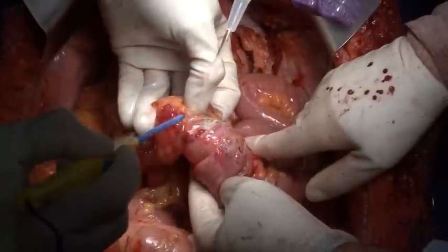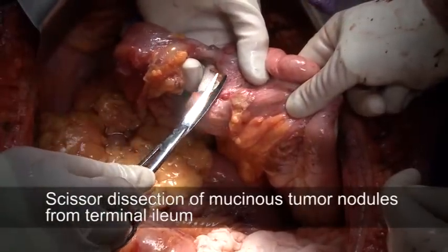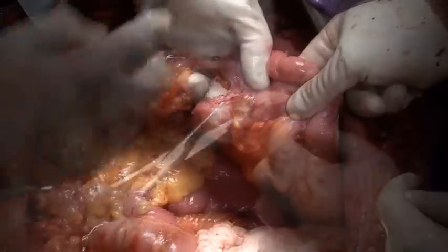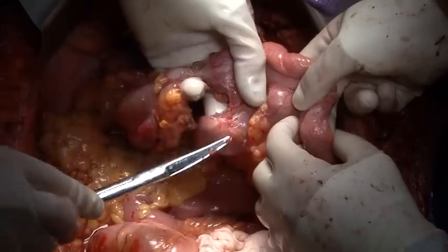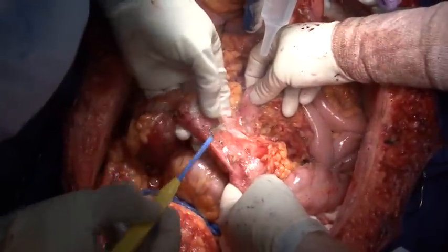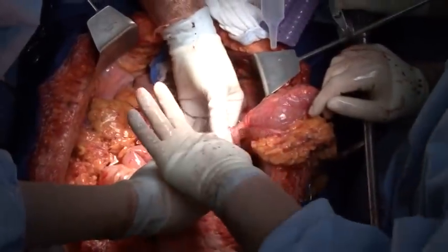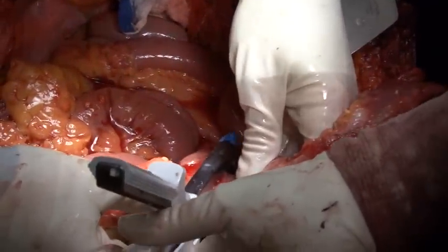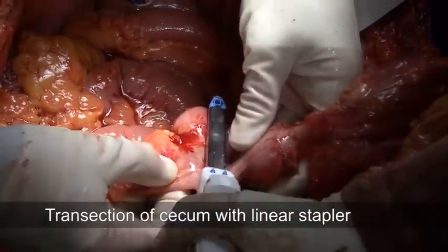We can see some tumor nodules adherent to the terminal ileum. These will be dissected away using a curved Mayo scissor. The tumor is quite adherent to the cecum, and so it will be transected away from the ascending colon using a linear stapler.